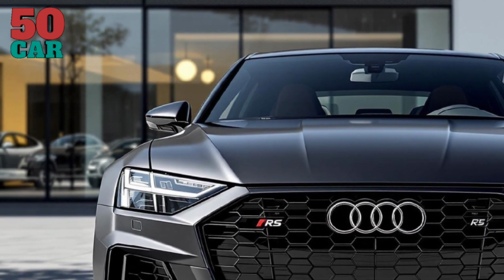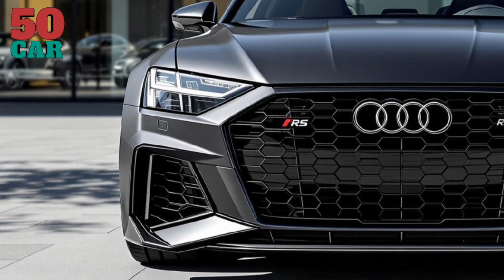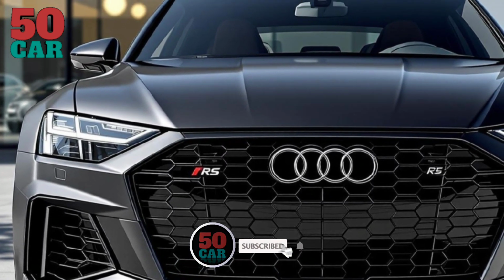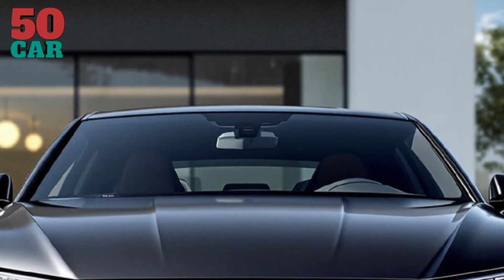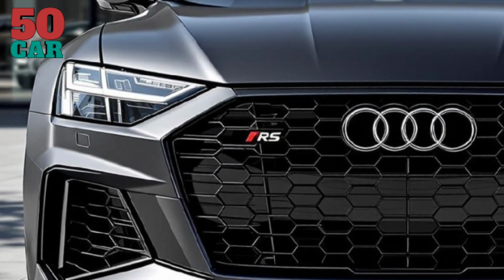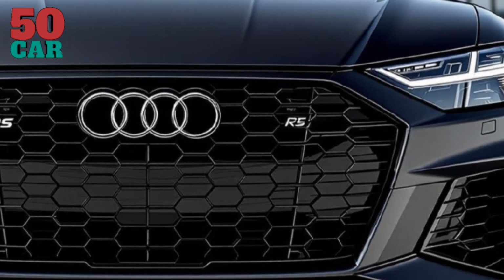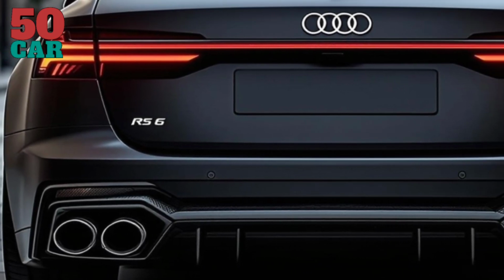Main features. The RS6 blends a twin-turbocharged 4.0 V8 engine with mild hybrid tech to produce 621 horsepower and 627 lb-ft of torque. Audi's legendary Quattro system ensures all-wheel domination, while adaptive air suspension offers comfort and corner-carving grip. It's a rare performance wagon built to annihilate both Autobahn straights and suburban errands.